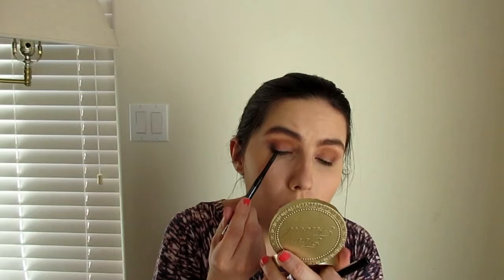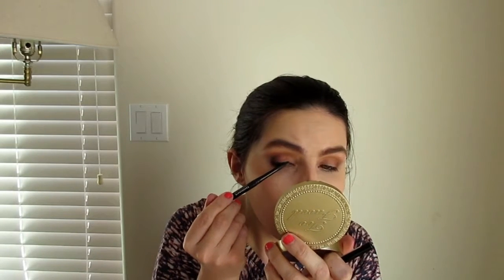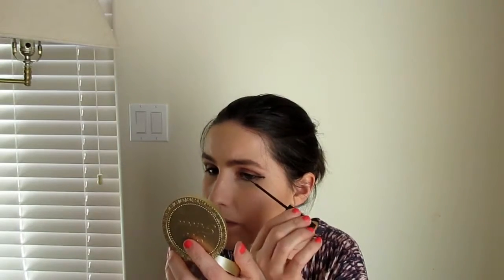Now I'm going to take my Rimmel Exaggerate pencil in Blackest Black and line the outer third of my eye. And I'm also going to tight line with this as well. Now I'm going to take my NYC eyeliner in black, and I'm going to do a wing today. I had to finish my eyeliner off of camera because my eyeliner was playing me.